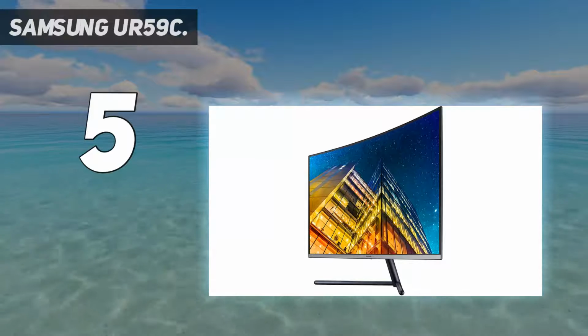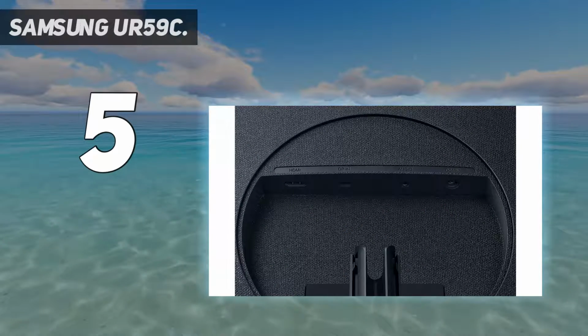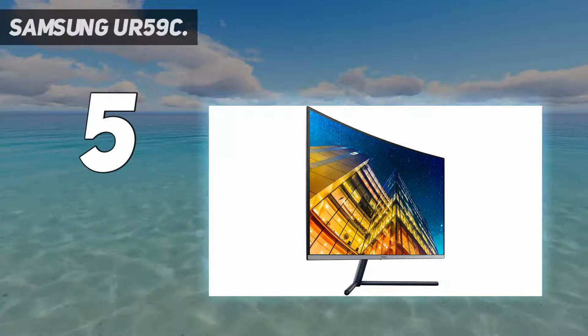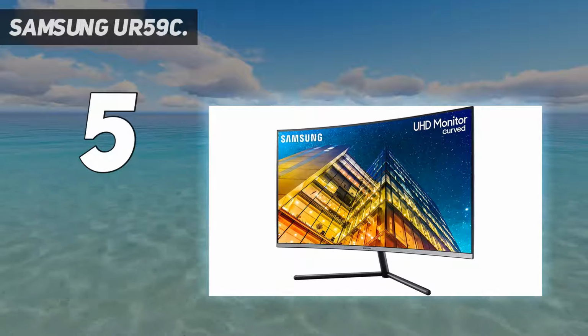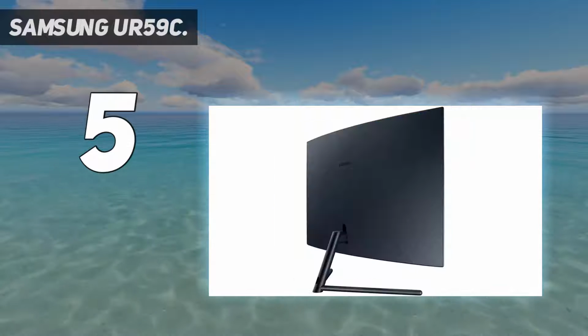Samsung UR59C. If you want an affordable screen with many pixels, the Samsung UR59C is the best budget 4K monitor for you. The VA panel delivers contrast, 2590:1 after calibration, making everything from photos to videos to games look better.